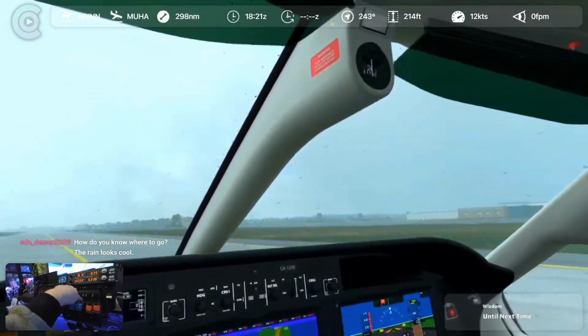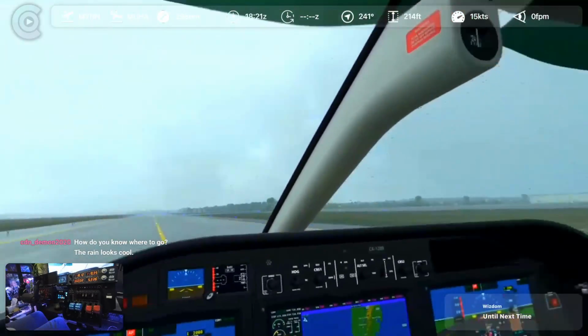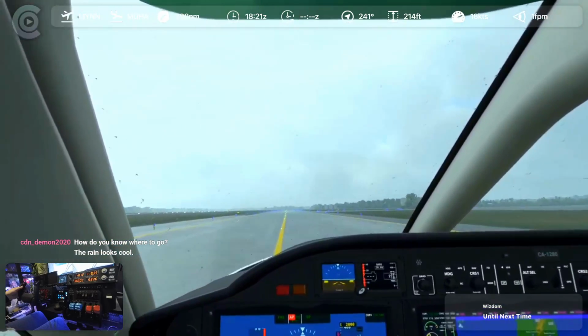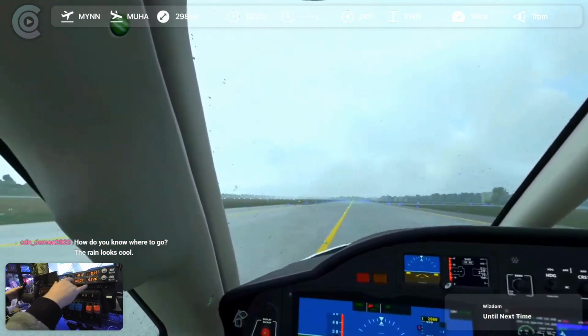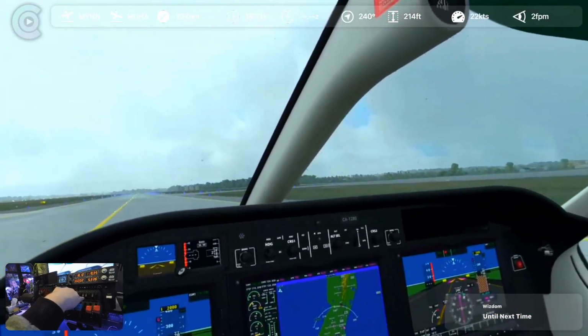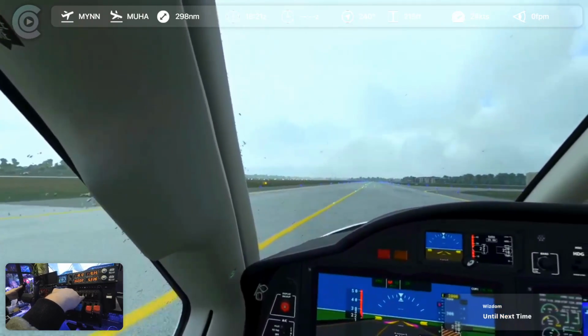Chalk 280, taxi to gate 9 via taxiways Alpha, Delta. Roger, Chalk 280.